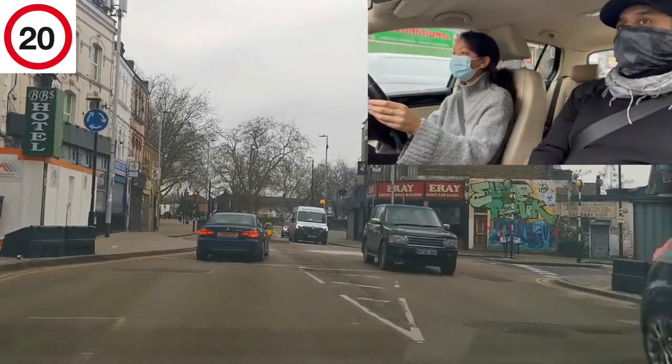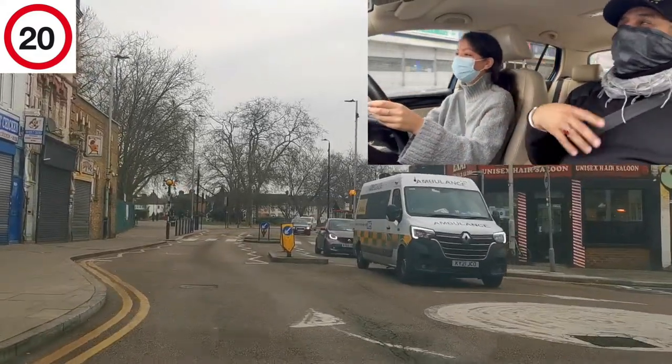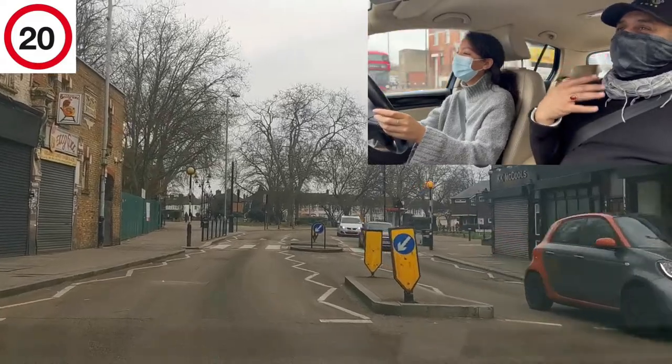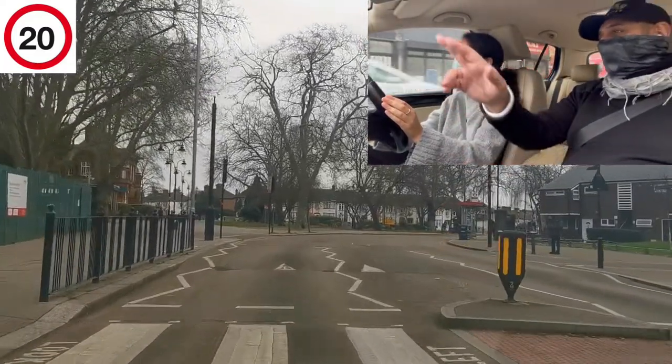Straight over the mini roundabout, please. Sorry? Straight. Okay. Just relax and breathe. I would never tell you to do something crazy like this. It's nice and relaxed and always follow the road straight ahead. Good. Carry on going. We're coming to another roundabout.